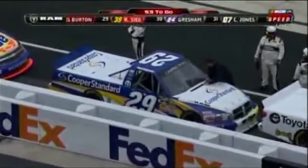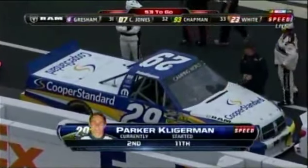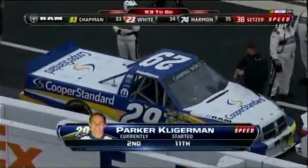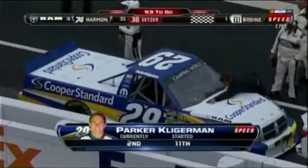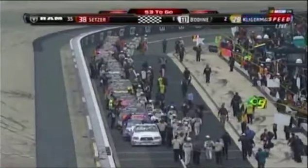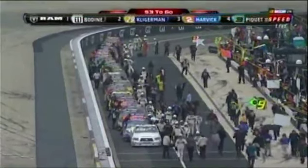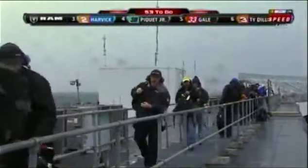Again, we're not done with this thing yet necessarily, but I know there's two guys probably up front. Parker Kligerman right now may think, hey, I've got a better truck than Todd Bodine. I've been able to keep Kevin Harvick behind me. I want to go out there and go after Todd Bodine. I'm going to have another shot at a restart here beside him and see what happens. If Todd gets a little loose, which he did on the last restart, it gives Parker that shot.